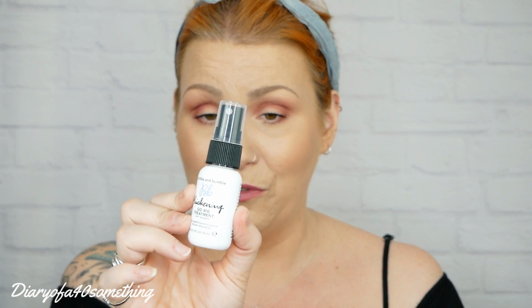It is quite long, but I tend to wear a halo extension in my hair if I wear my hair down. The only time I will have my hair naturally down is if I'm going to curl it, and I use heat protectant creams and sprays, but a thickening spray just makes the curls last a lot longer, and I can get a lot more volume. I've never tried this before, so I am quite excited to try it, because I want to put more curls in my hair now that it's coming up to festive season. I don't know why, but I just feel more glam.